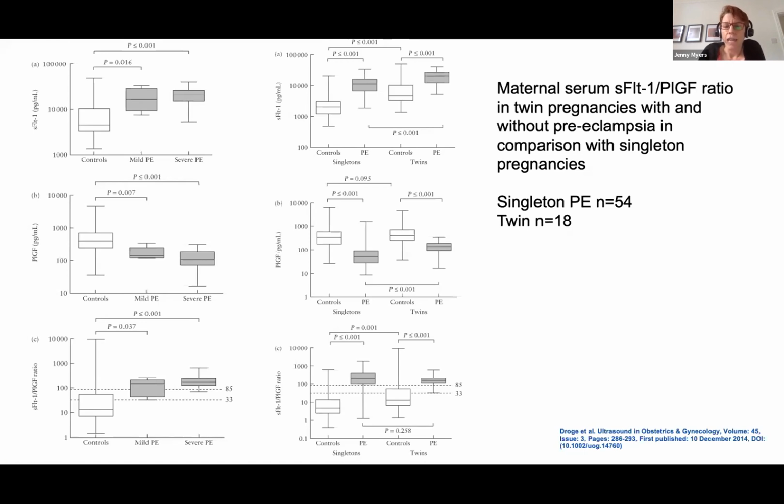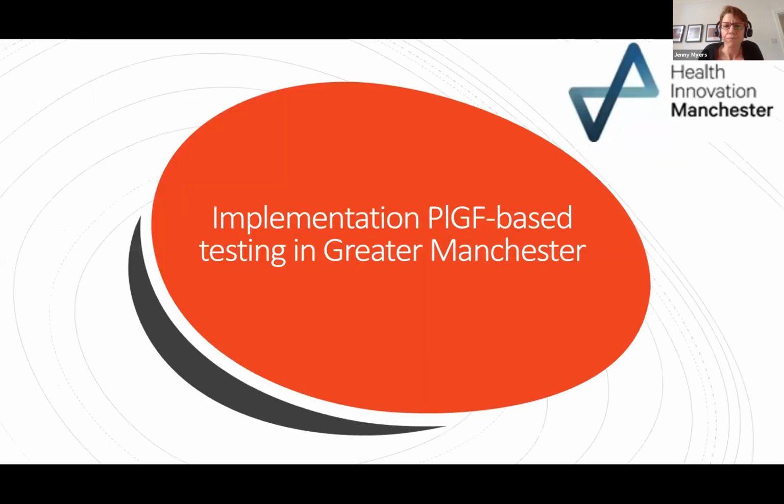But a word of caution here: we don't have a prospective large study in twin pregnancies looking at the clinical utility and the safety of applying the ratio. Some of the studies in the literature have demonstrated we should be adjusting the ratio, but none of them have been tested with the kind of numbers that we'd need to really look at normal outcomes or adverse outcomes. So we need to be very cautious. I think personally, having used the ratio in lots of twin pregnancies, it does have some utility, but you have to be very careful about what it's telling you in the whole clinical context.